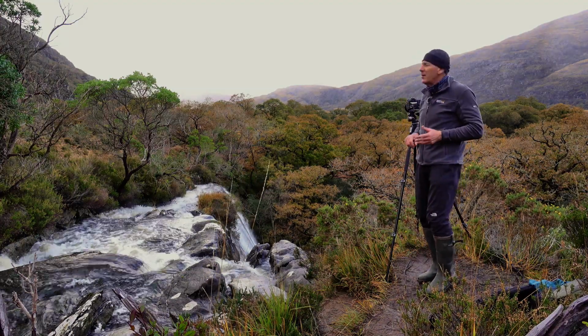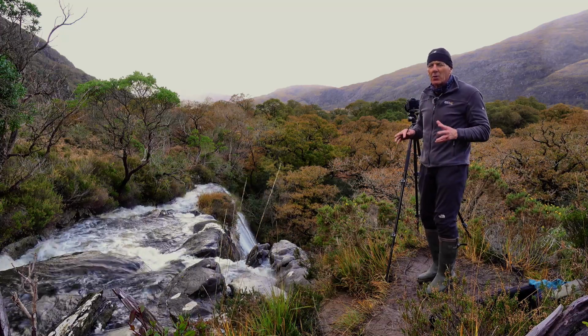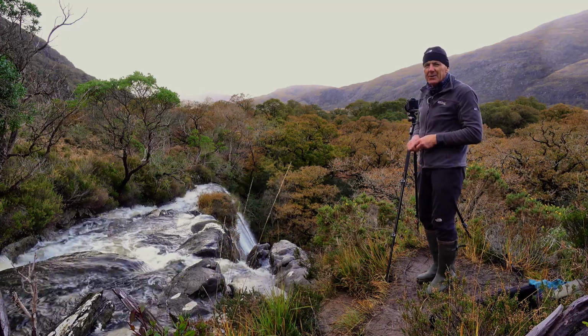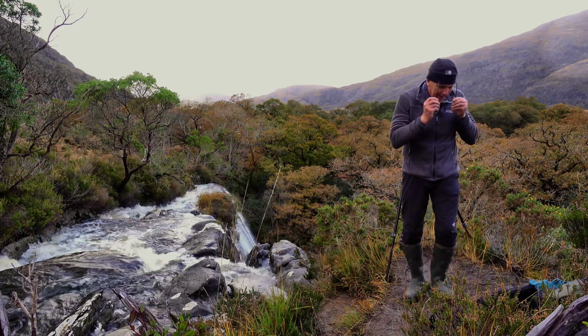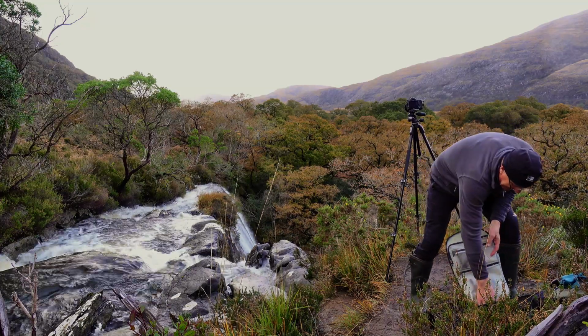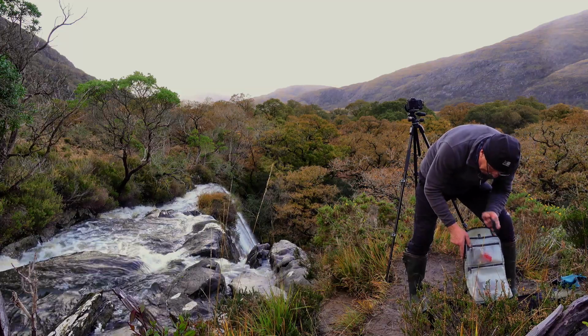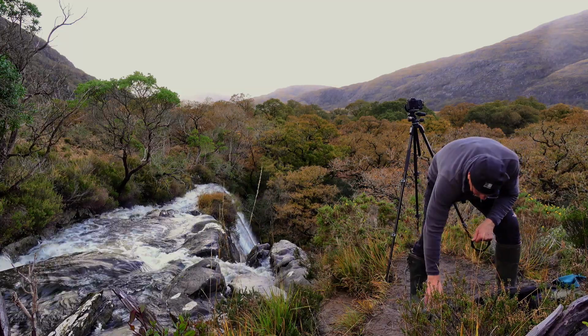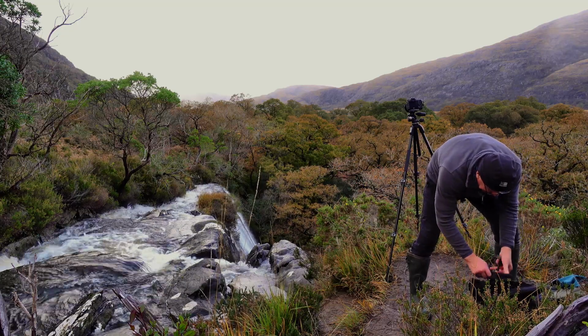What's happening to me now is that there is a bit of light coming into the sky, and that's completely blown out because everything down here is in the shade. So I'm going to have to put on a graduated filter just to hold back the sky a little bit. Now it's not ideal because there's not a straight edge there, but hopefully in post we should be able to do something with it. But if it's blown out, you'll never be able to do anything, so we'll give it a go anyway.